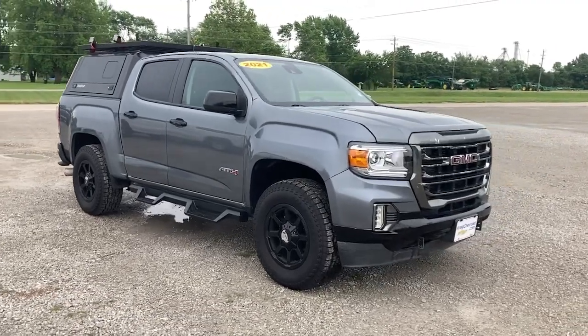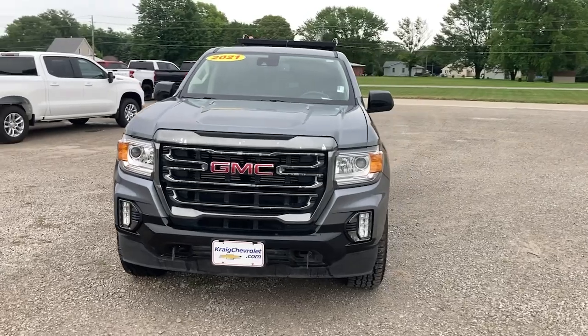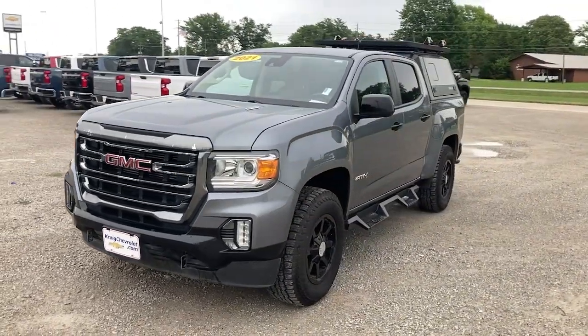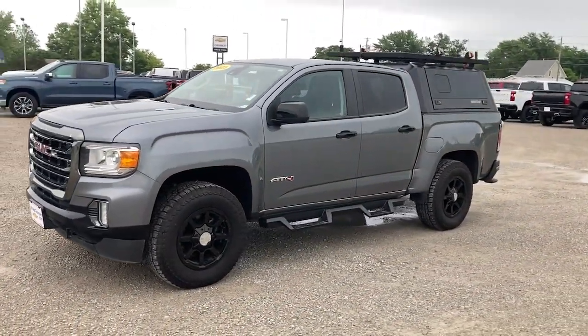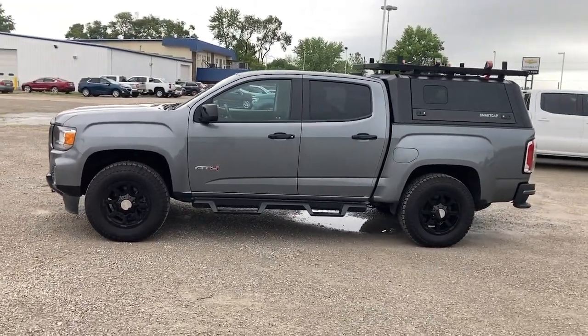You'll have love at first sight with the 2021 GMC Canyon. This vehicle is an outstanding buy with fewer than 80,000 miles on the odometer. Here's a well-built Canyon that's right-sized to fit perfectly into your modern lifestyle.